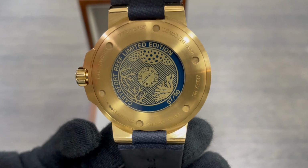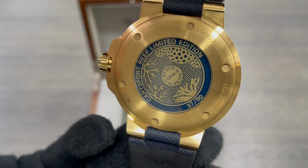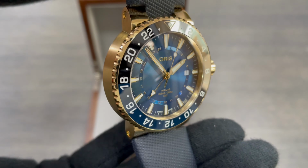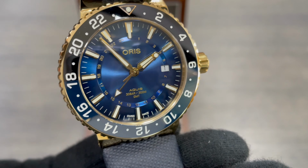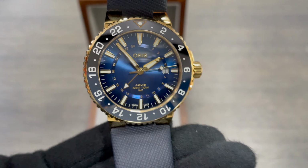The back of the watch showcases a specially etched emblem to represent the foundation and their work, and the caseback will also feature the watch's individual limited edition number. The other showpiece of this watch is the stunningly rich blue dial, a depiction of the body of water. The hands of the watch are also gold to continue the blue and gold theme throughout.